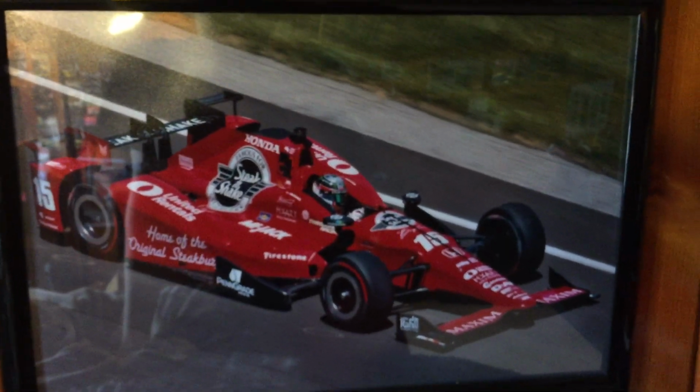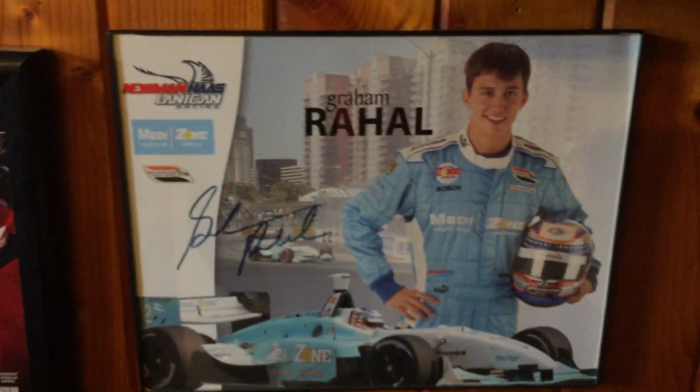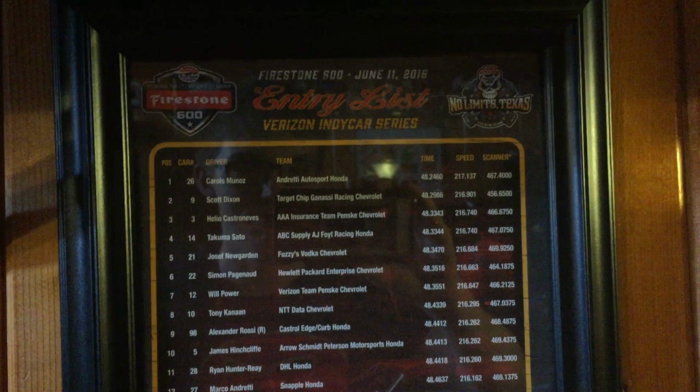This is a print from one of my friends from Indy Racing Images, Brody. And then we got some hero cards, 17 hero cards signed. And we got a 2007 Champ Car hero card signed. And that's another IRI Images. Those are my feet. I should have worn socks. I feel embarrassed now. Then we have me again.